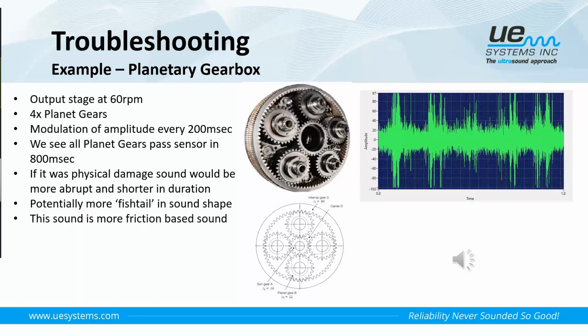This sound is more of a friction-based sound from our analysis, from listening to the sound. And I will just play it again for you. When you listen for the increase in amplitude, the scratching / crunching sound you hear. So you hear, when we get to that increase in amplitude, we hear the crunching sound, which would, under experienced ears, sound like an increase of friction. So the first check to suggest would be lubrication, because lubrication relates to friction.